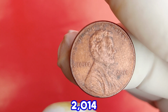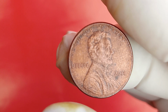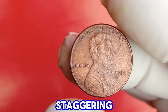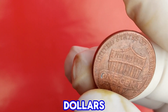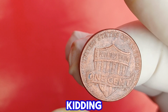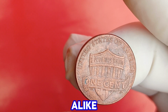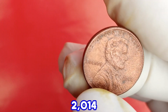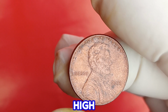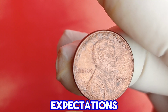Some of the rarest 2014 pennies have sold for extraordinary amounts of money. In fact, one 2014 penny sold for a staggering $21 million. You might think that's an exaggeration, but I'm not kidding. There's a story behind this. Coin collectors and investors alike were stunned when a special 2014 penny, one with an unusual error and struck in incredibly high quality, was auctioned off for a price that shattered all expectations.